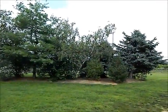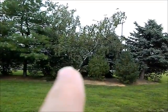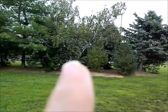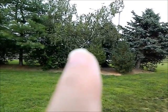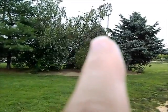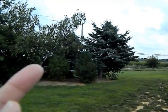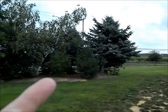Let's see. Let's show this tree here. See? It's got a couple little trunks. I guess they're trunks. It's not like one main trunk. There's like 2 or 3 over there, and then there's this one that goes over this way, and it's going into this evergreen. There's another evergreen next to it, so it's coming this way. And then in the front, it's got one that's going over completely in the front.